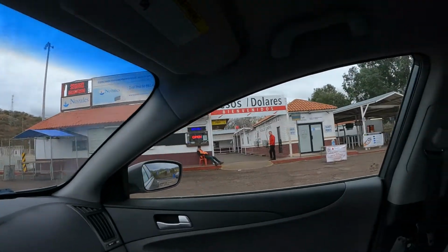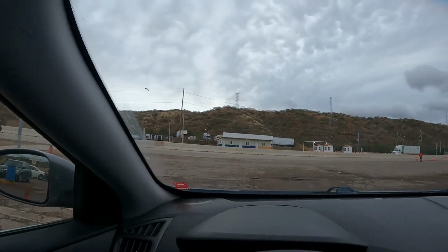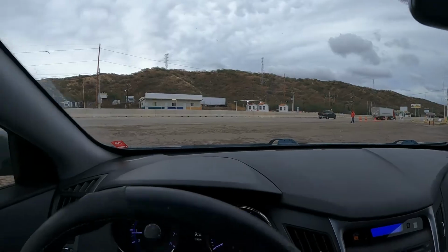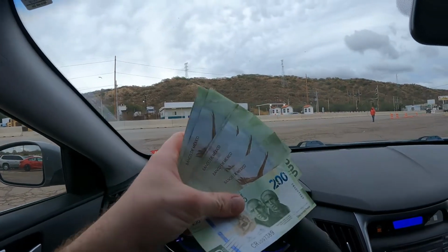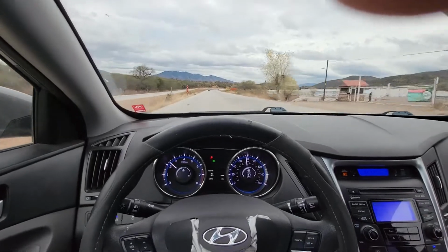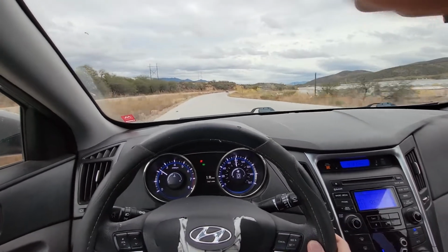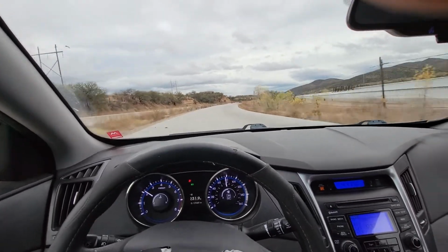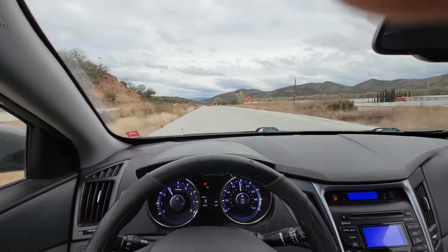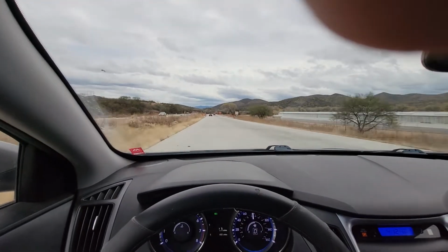All right, I just exchanged. Short left, then turn right. I just exchanged 100 US dollars, and I got in return 1,900 Mexican pesos. The speed limit says 80 kilometers, but I'm just going with traffic and everyone's going 80 miles per hour. There's no lane markings, just arrows saying that I'm going the wrong way, and a concrete slab. And I'm following this guy.